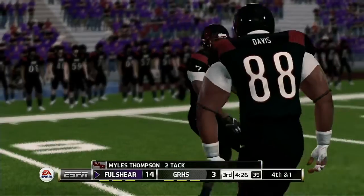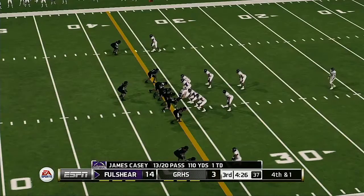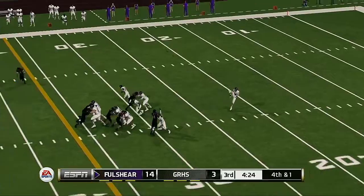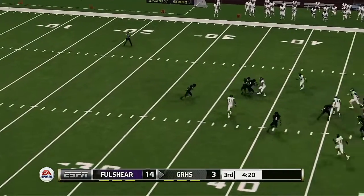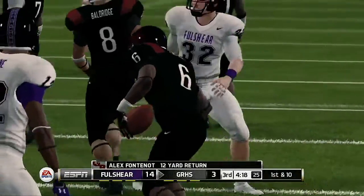Throws quick to the receiver, and it falls incomplete. Maxwell was intended receiver on the play. Fourth down. Wiggins is waiting for the snap. No. Fields at the 29. Makes it out to maybe the 40-yard line.